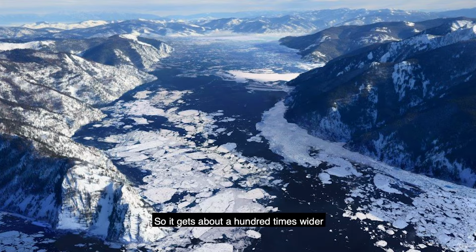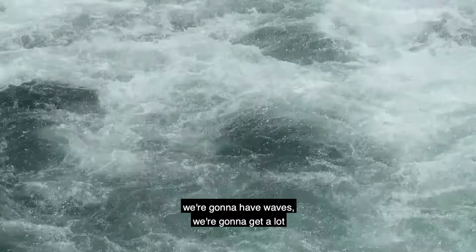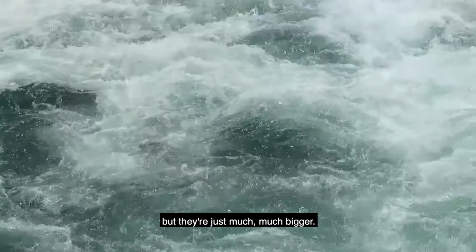So it gets about 100 times wider and about 100 times deeper. But we're still in a narrows, so we're going to have rapids, we're going to have waves, we're going to get a lot of the same things we see in rivers today, but they're just much, much bigger.